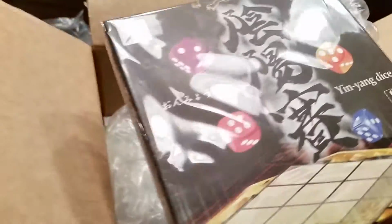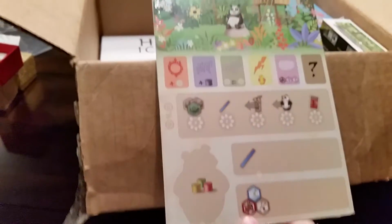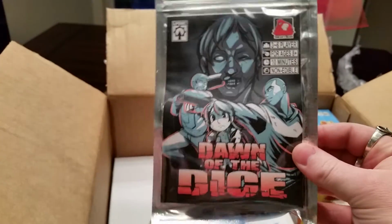And this is Yin Yang Dice, which once you play it just looks really quite beautiful on the table with the different translucent dice. And then we have the one promo in this whole thing, which is alternate art player boards for Takenoko. And I am all about Takenoko. This, which is really kind of cool packaging, it's just kind of a foil bag called Dawn of the Dice. More dice.